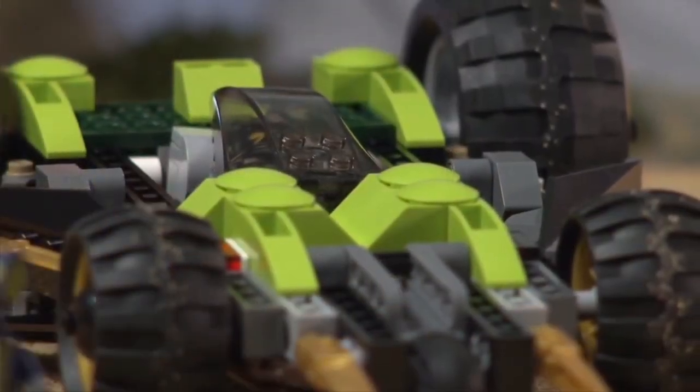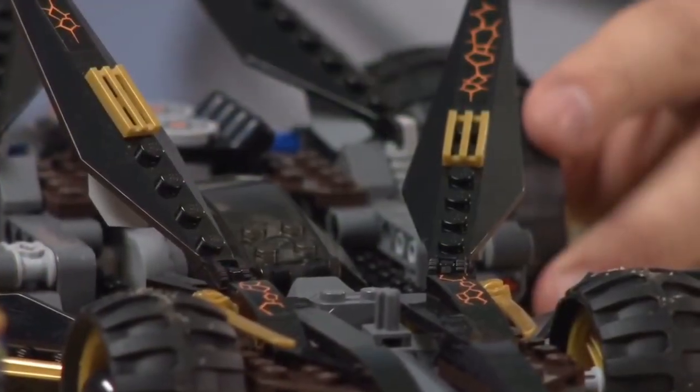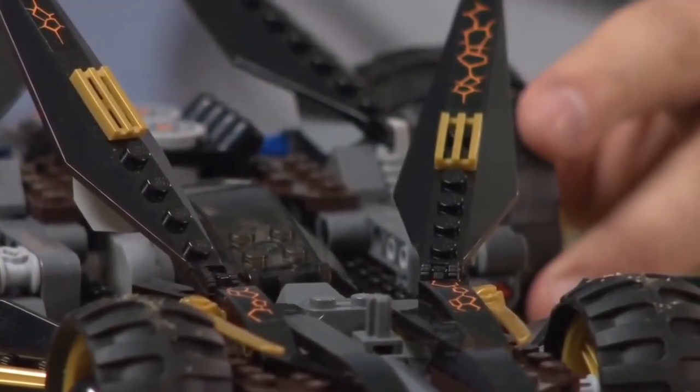First off, there's spikes all over, which can actually jut outwards, which is definitely a big threat, especially if you are a villain that will actually jump onto the vehicle. Imagine what would happen.